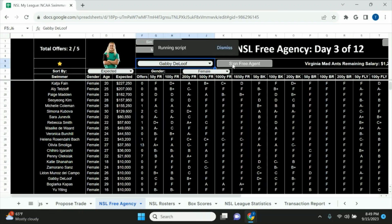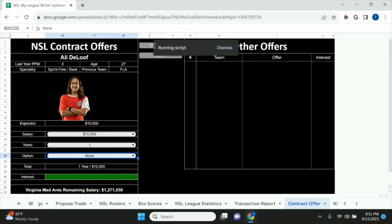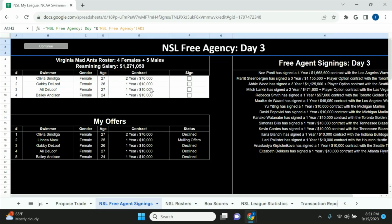Okay, so now day 3, my third offer, I'm going to offer Gabby DeLoof an offer. So let's offer a minimum deal to her. She can swim freestyle and backstroke. And then let's also give her sister, Allie DeLoof, an offer as well. And then with the last offer, I'm going to sign Bailey Anderson, who went to Indiana. And after day 3, we get more people to sign.